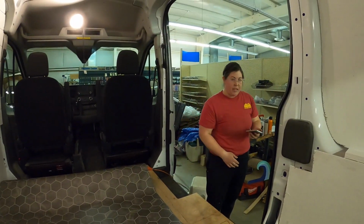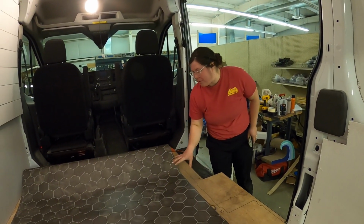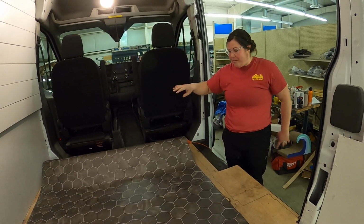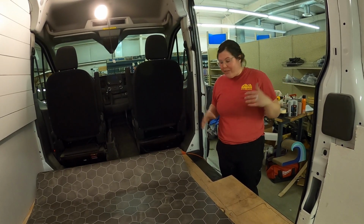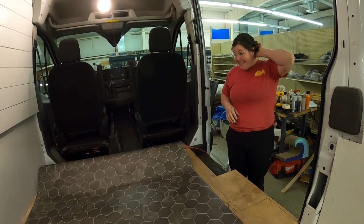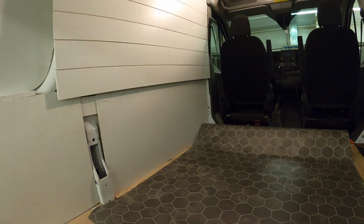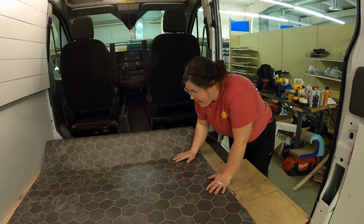What's the verdict? I think I like it. I thought that the hexagons would be a little smaller, so when I saw it rolled up, I expected that they would be too big, and now that it's laid out a little bit, I think it's perfect. I think it looks really good against the wall. Yeah, the white looks really good.